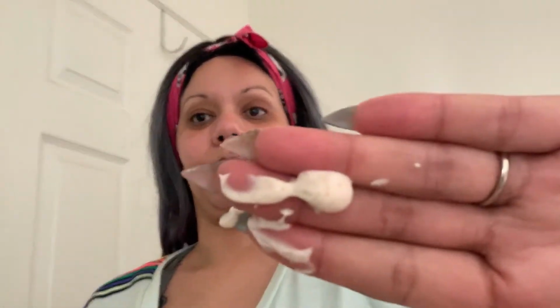Smells like their normal products, which I love. Ooh. It's got the little micro beads in it. Do you remember when you were in high school and you used like the St. Ives stuff? Apricot scrub? Yeah. Ooh. It's cooling. Oh, it feels really nice. Oh my gosh. I freaking love their stuff, you guys.